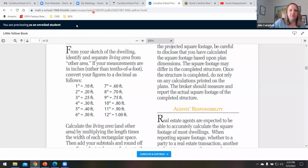What was the example I gave a few minutes ago? Your kitchen is 7 feet 8 inches by 8 feet 3 inches. These are the kitchen dimensions, and to determine the square footage of the kitchen, I need to convert my inches to feet. This little guide tells us how. If I have 8 inches, my kitchen is actually 7.7 feet. You see what I did? I took my 8 inches and converted it to 0.7 feet. So we don't even have to know this math. This book helps us with this.